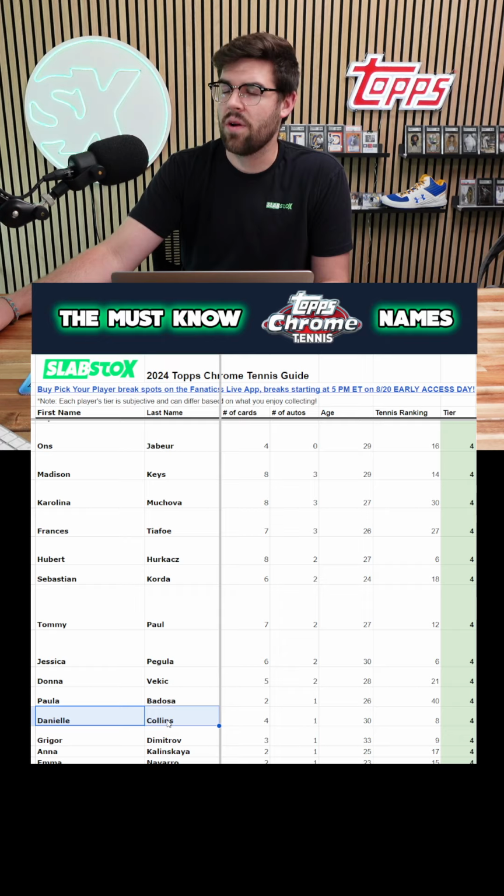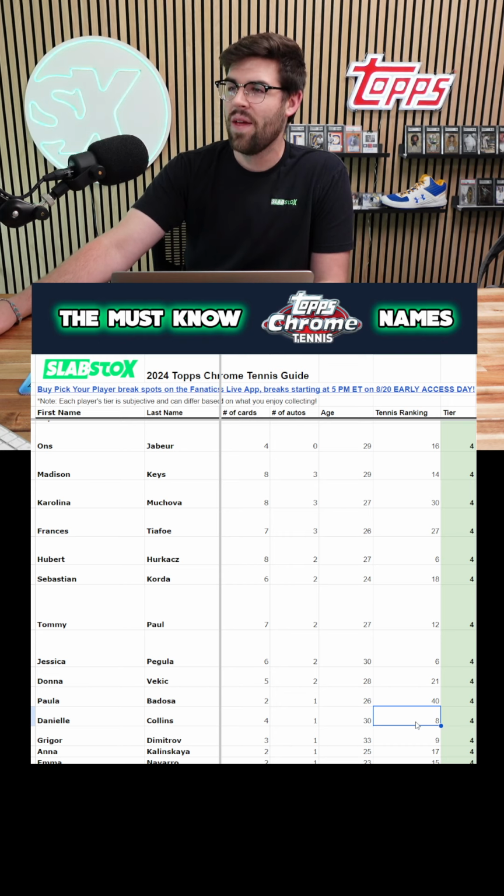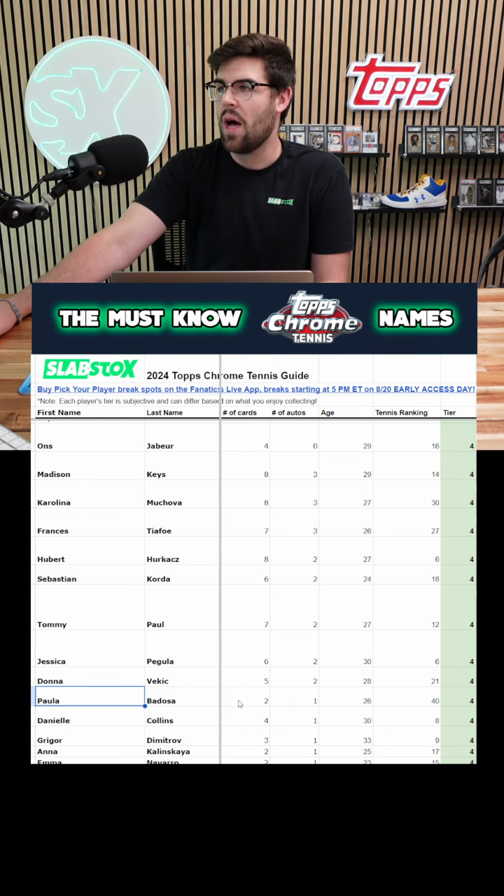Danielle Collins is another American women's tennis player who is actually having her best year on tour right now at the age of 30, and she announced that she's retiring at the end of this year. So she's having her best year. She's up to number 8 in the world for women's tennis, but she's retiring at the end of this season. Her spot's extremely cheap in our 5K player break, and I think she already stole in the first one.